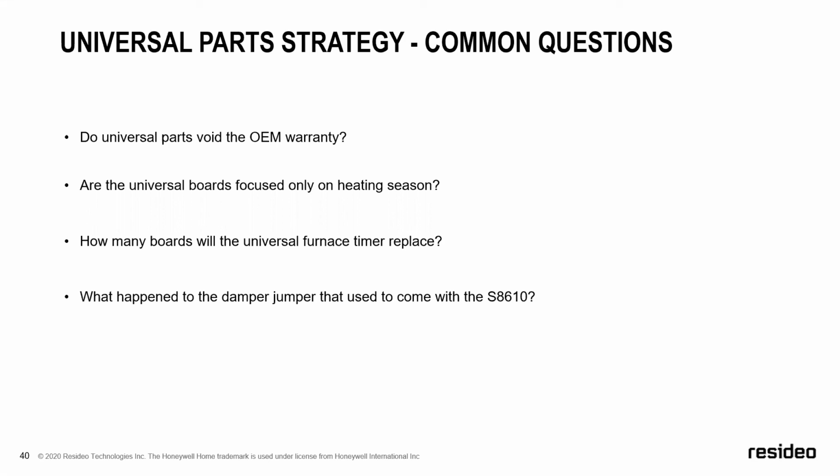Next question is, are the universal boards focused only on heating season? No, all our boards and controls, most of them are year round. You get the defrost board on a heat pump, it's there year round. The fan timer and the integrated furnace control operate the fan and any IAQ equipment that may be on there. So they're valuable. What's on your truck, I would suggest leave it on the truck year round. You will use it.